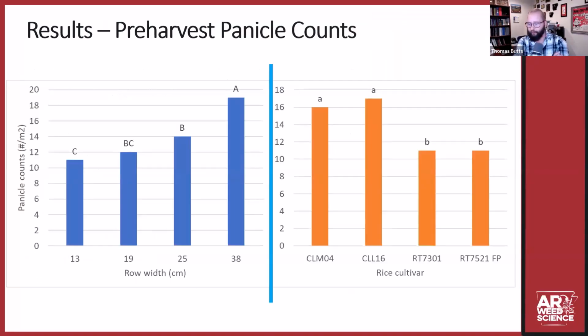Now, jumping right into the results, because that's always where I feel we get the most bang for our buck. When we looked at the pre-harvest panicle counts, so I'm skipping over the pre-flood. A lot of the trends were the same for pre-flood as pre-harvest. So just looking at pre-harvest for the time slot today, you could see we had a significant row width effect. And so it acted like we kind of would expect, right?